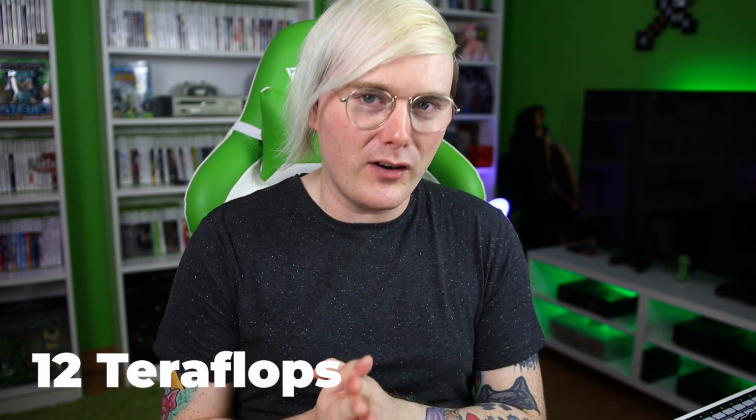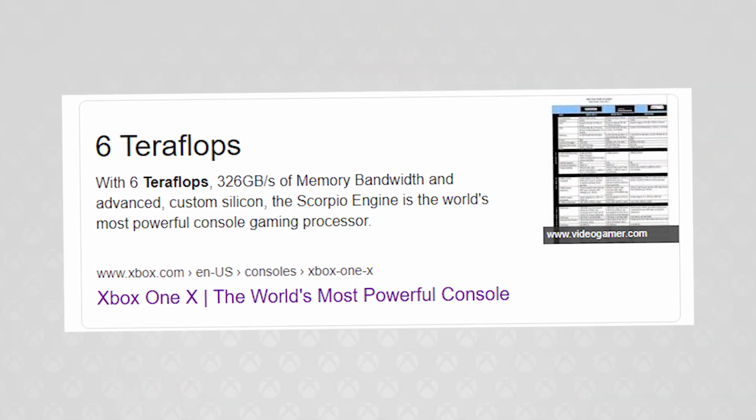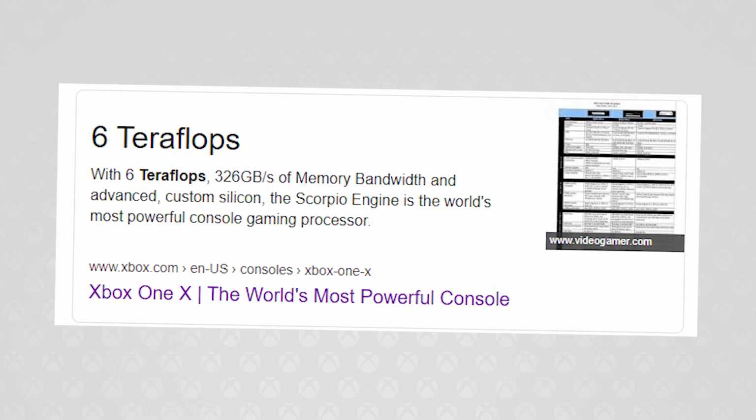So the very first point mentioned here is that it's a 12 teraflop system. Now just for comparison, the Xbox One X, Microsoft's current 4K gaming powerhouse console, is rated at 6 teraflops, which means that this is actually twice the power of an Xbox One X.